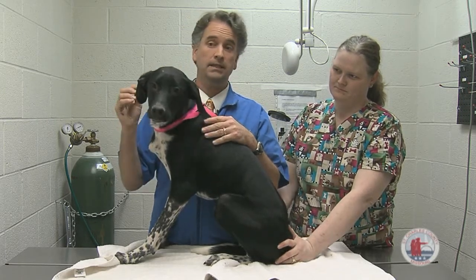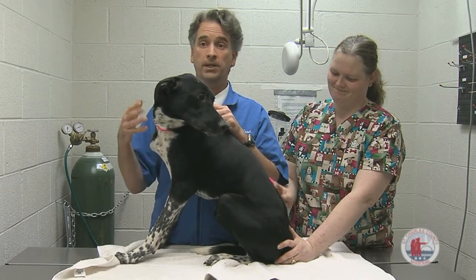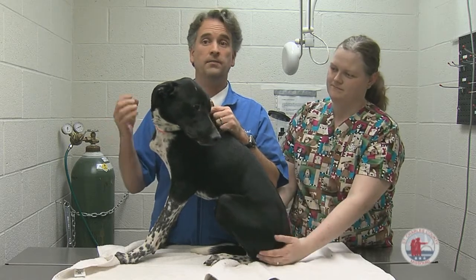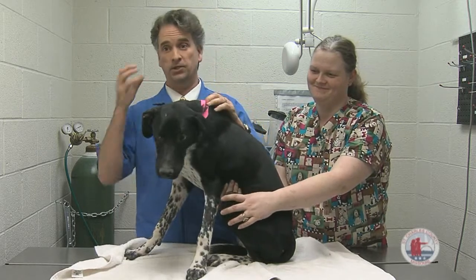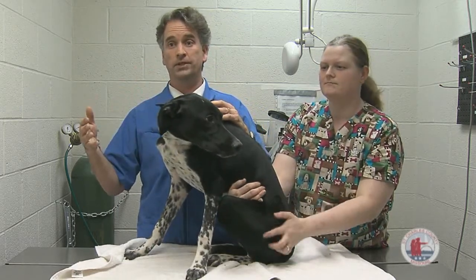When they get on the teeth, that tartar eventually gets up under the gums and causes gingivitis, inflammation of the gums, and eventually infection in the gums. Once we get infection in the gums, the tooth attachment, what we call the periodontal ligament, which attaches the tooth to the bone, becomes damaged, and then dogs will lose their teeth prematurely.